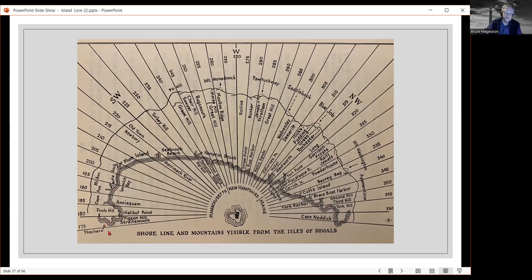Straitsmouth is kind of over here. And then here on the east, you can see Cape Neddick, which is where the Nubble Light is, and Boon Island's kind of out over here.